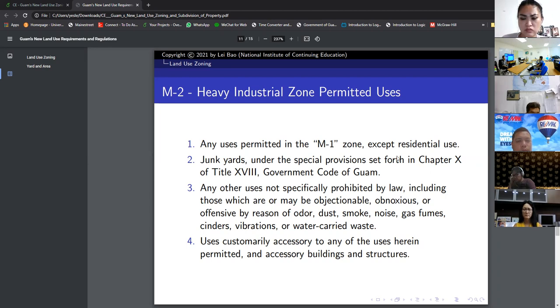Okay, let me ask you a question. Can I build a restaurant in M2? See, that's a tricky question, right? Maybe no. Yes. What do you think? Yes. How do we understand the first term? That will be the important.